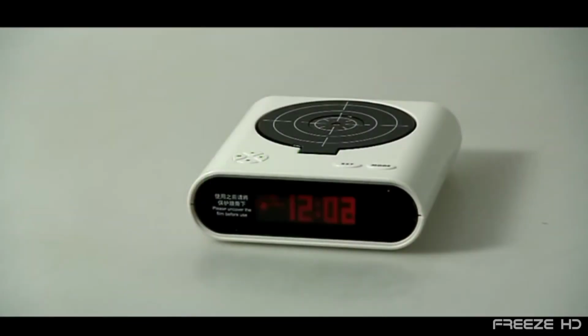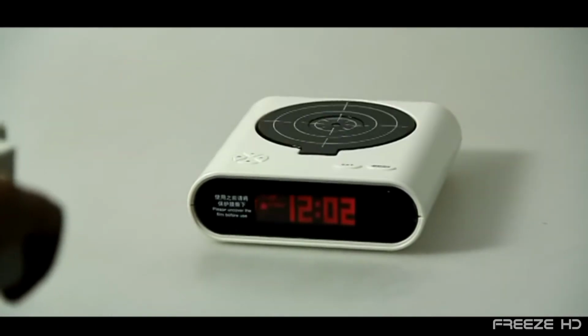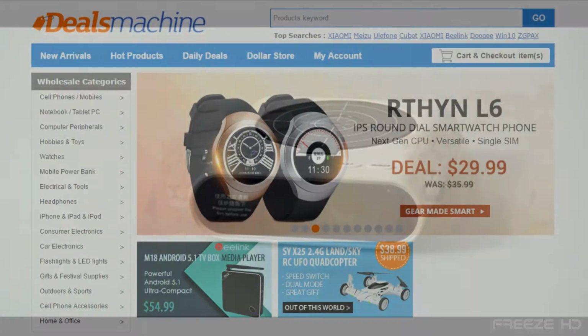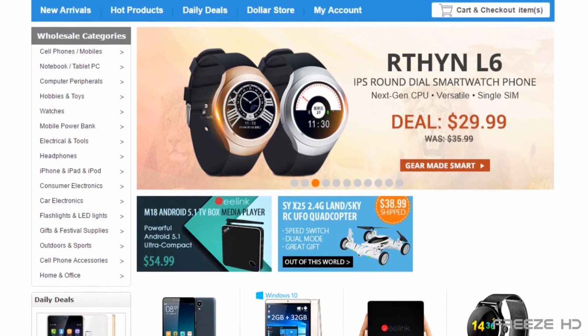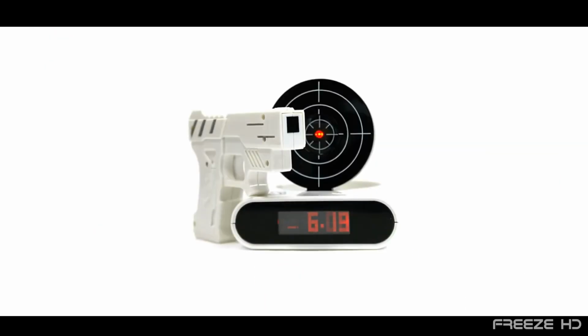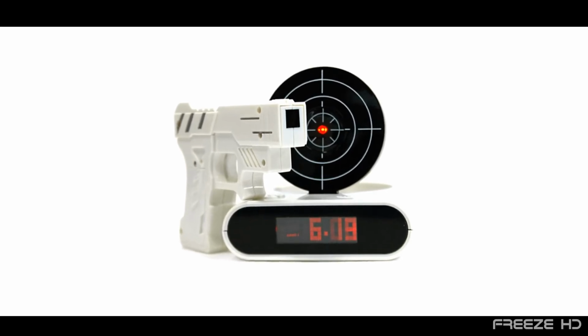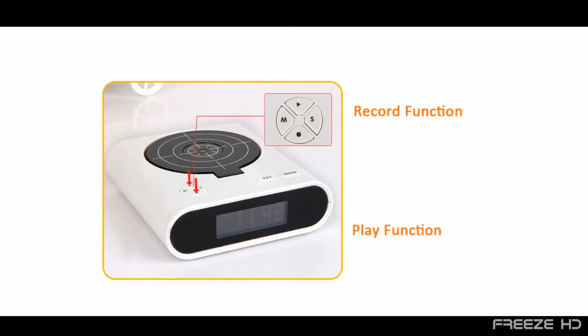Let's be honest. Most of us would love nothing more than to grab a gun and shoot our alarm clocks. Well, now your dream can come true with the Laser Alarm Clock, available at dealsmachine.com. This could be the best $12 that you could ever spend. The laser gun alarm clock comes with a pop-up target and a realistic-looking laser gun. Just record any music, sound, or even your own voice for the alarm.